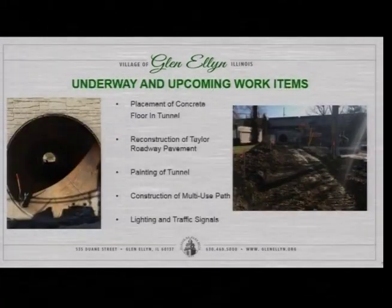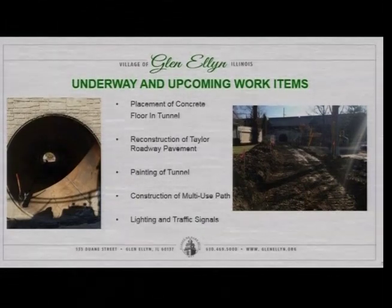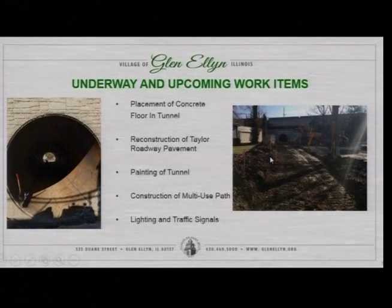Some of the work that is underway right now and the upcoming work items include the placement of the concrete floor inside of the tunnel. That will be completed this week, as well as the contractor is starting the reconstruction of the roadway pavement. They're going to paint the inside of the tunnel, and then they'll start constructing the multi-use path, which they've completed the excavation of that today, as well as installation of the stone. In addition, there's some lighting work, some electrical work, and then reinstallation of the traffic signals that needs to get completed.